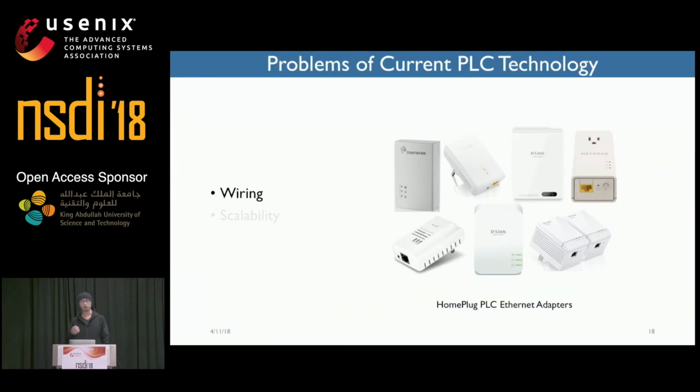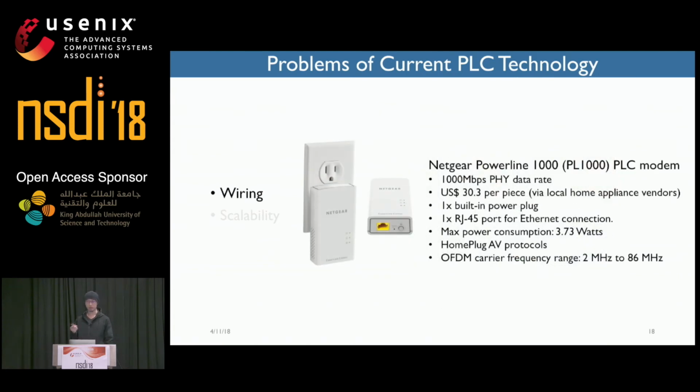So first, let's introduce the most important device in PowerMan, the PLC modem. They can be connected to the Ethernet ports of servers, transform the data frames to PLC signals, and demodulate the PLC signals back to data frames. There are many PLC adapters, and we chose one with a 1,000 megabits per second physical rate. We just purchased it from a local vendor at $30 a piece.